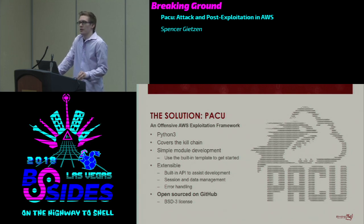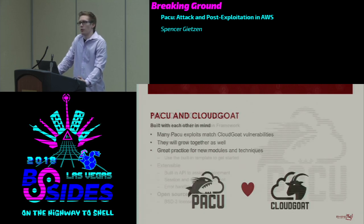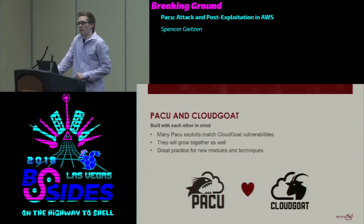All the modules are structurally separated, so all you have to do is add a folder, copy the template in, and your module is in Pacu. And then obviously you have to write some code, but we try to make that as easy as possible. Like I said before, you shouldn't have to worry about enumerating data if that's not the point of your module. You should just be able to say, I need this data, and the Pacu framework figures that out for you and gives it to your module. That's a lot of code that you don't even have to think about.